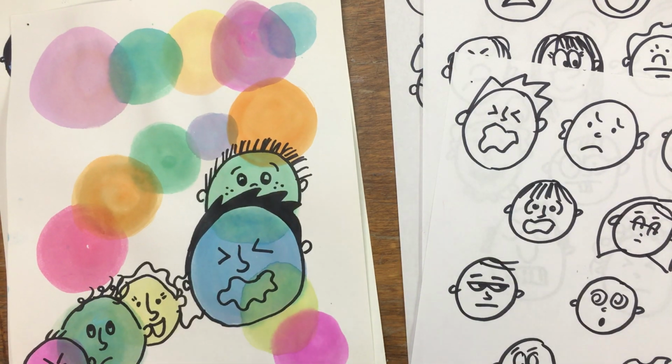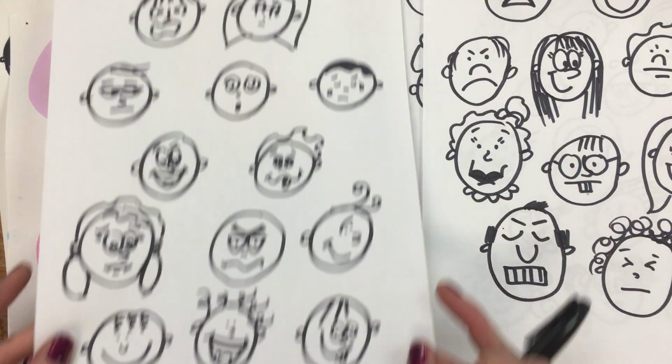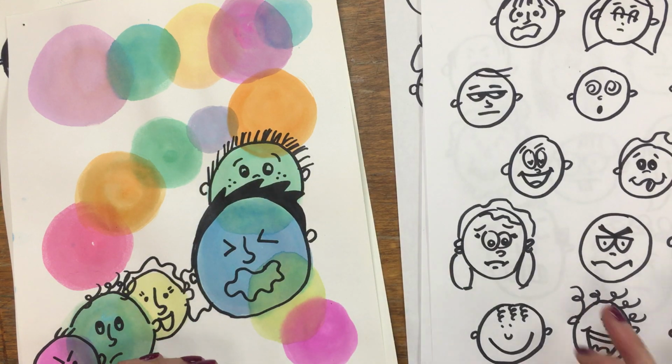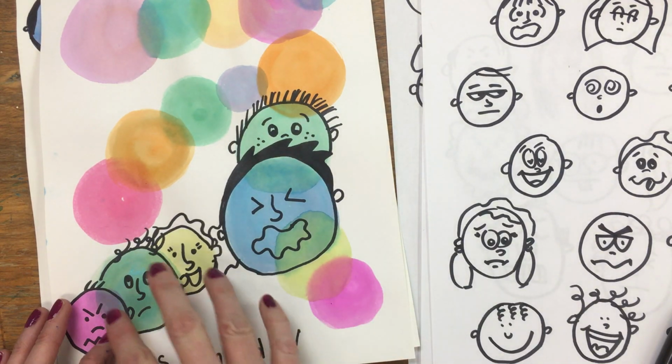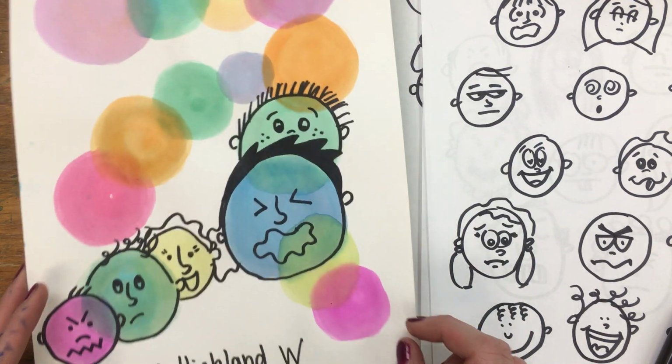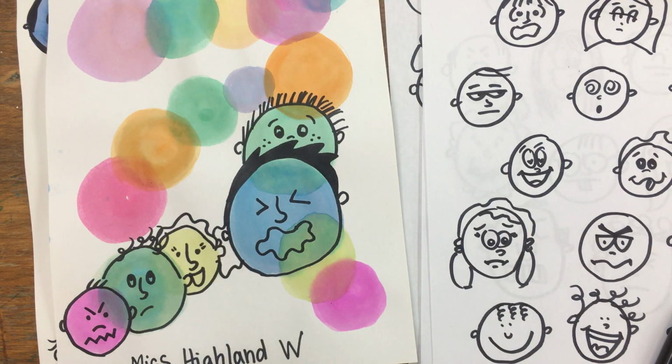So I'm going to give you a sheet of these papers to help in case you have any ideas. If you need help drawing the cartoon people, I'm happy to help you. Your goal is to fill up every single circle you painted with different emotions. And I can't wait to see your creativity. Looking forward to it. Enjoy your lesson. I can't wait to see what you guys create.